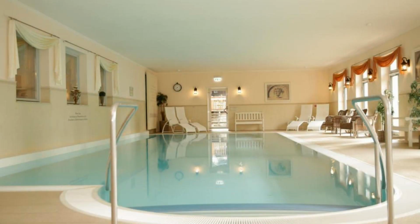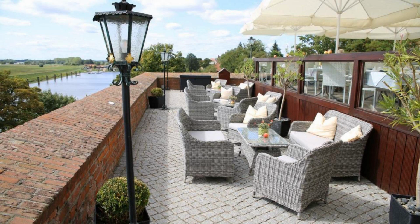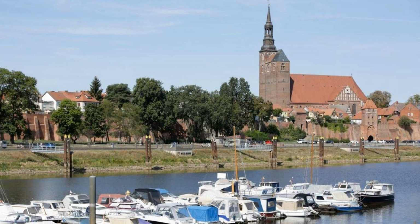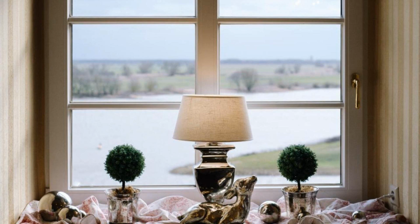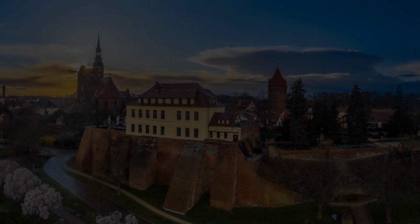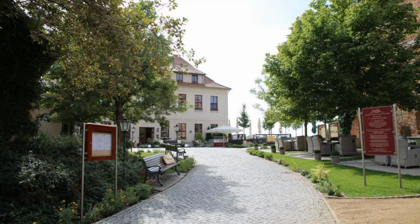The check-in time of this hotel is 3 p.m. and the checkout time is 11 a.m. Pets are not allowed in this hotel. The hotel accepts major credit cards and reserves the right to temporarily hold an amount prior to arrival. Guests are required to show a photo ID and credit card at check-in.